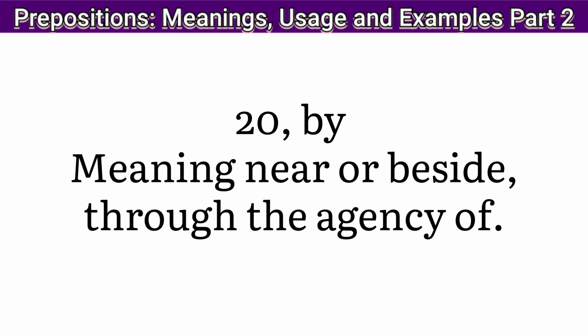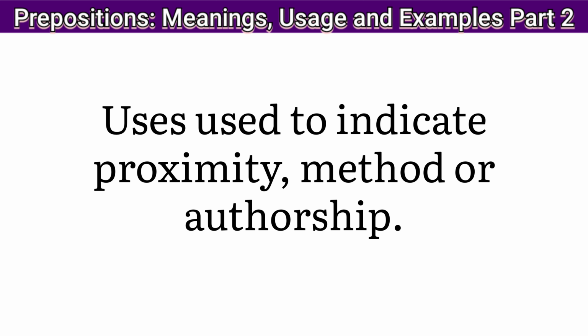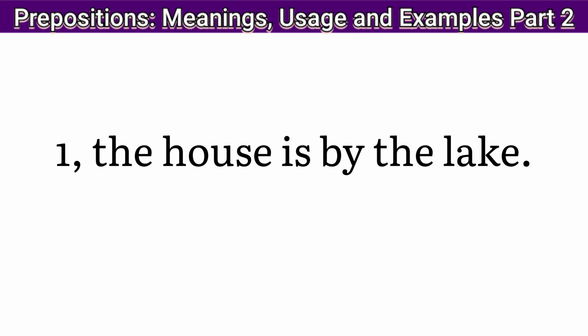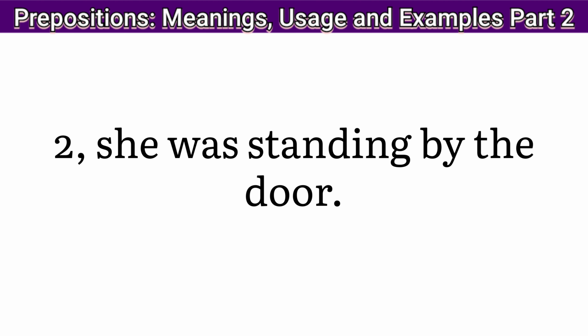20. By. Meaning: near or beside, through the agency of. Uses: used to indicate proximity, method, or authorship. Examples. 1. The house is by the lake. 2. She was standing by the door.